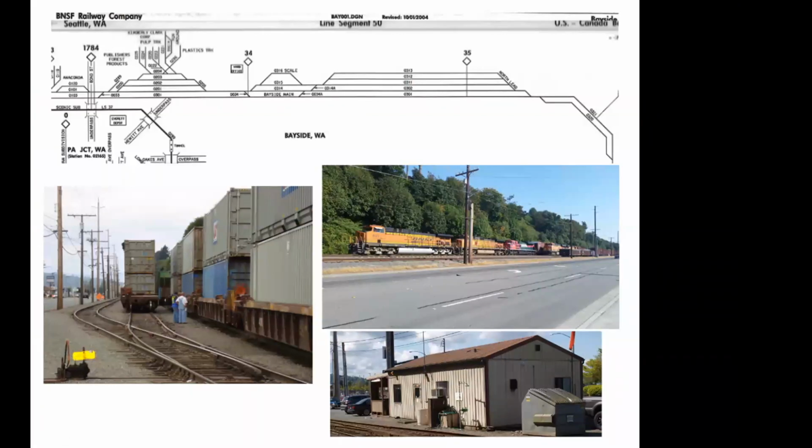And this will give us a track diagram of what was going on at Bayside. This over here is the north end of the yard. This is West Marine View Drive. Bayside Yard consisted of the main, and there were 4 tracks next to the main. Each of these tracks was around 5,000 feet long. And then we had the long siding over here.